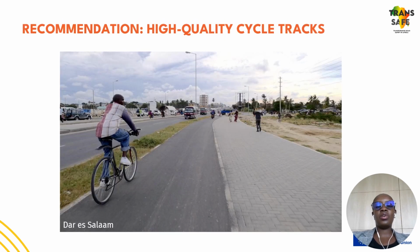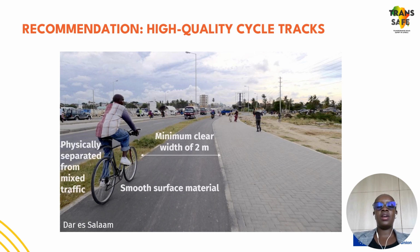Another recommendation is providing high quality cycle tracks, and this ensures that we are able to have more cyclists moving in our urban roads but being safe. So how do we do that? Ensuring that they are well physically separated from mixed traffic, ensuring that we provide an adequate clear width of the cycle track and smooth cycling material so that cyclists are able to use the cycle track easily, and also ensuring we have a footpath to cater to pedestrians to reduce the conflict between pedestrians and cyclists.